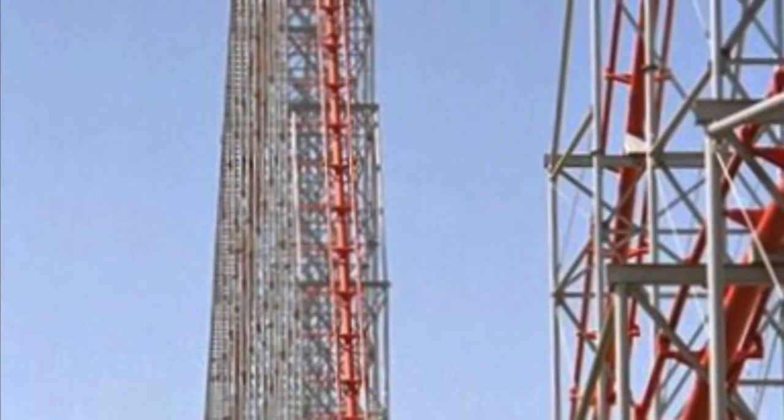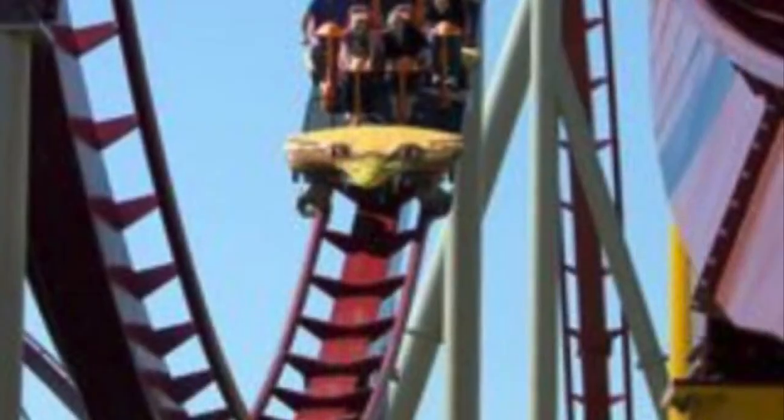Next is layout. Both layouts are nothing really special. They're both just out and backs. Because of that, I have to give both a 3.